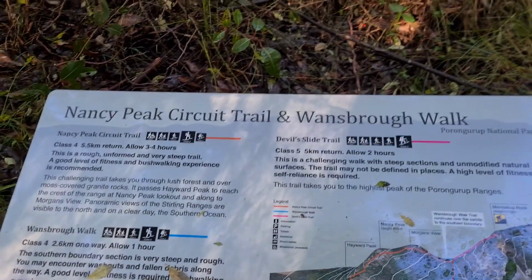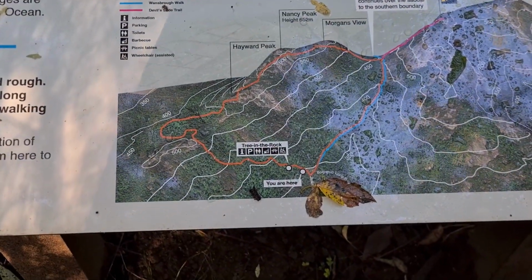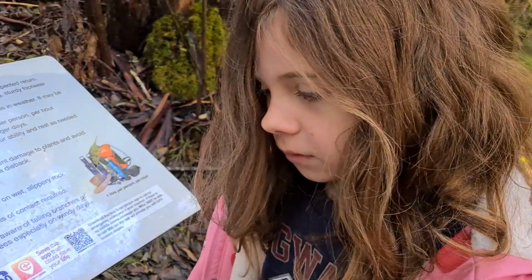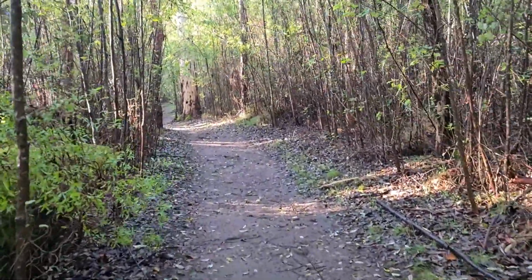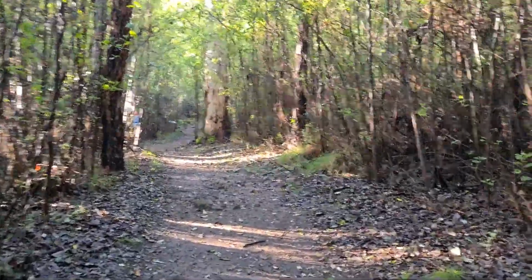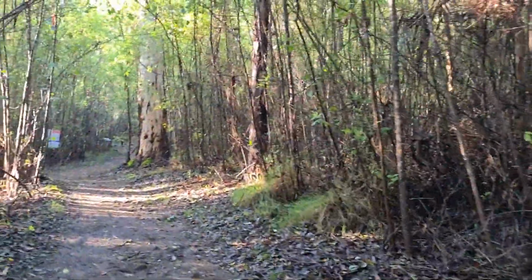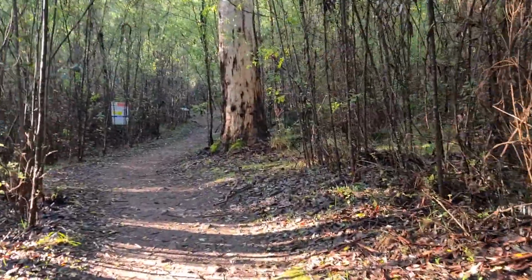So we're not doing the Nancy Peak Circuit Trail, but we're just going to the Tree in the Rock. Not that far. Hey? Pretty girl? Yeah. Ooh, that wind is chilly still though. What time is it? It's like 8:30?